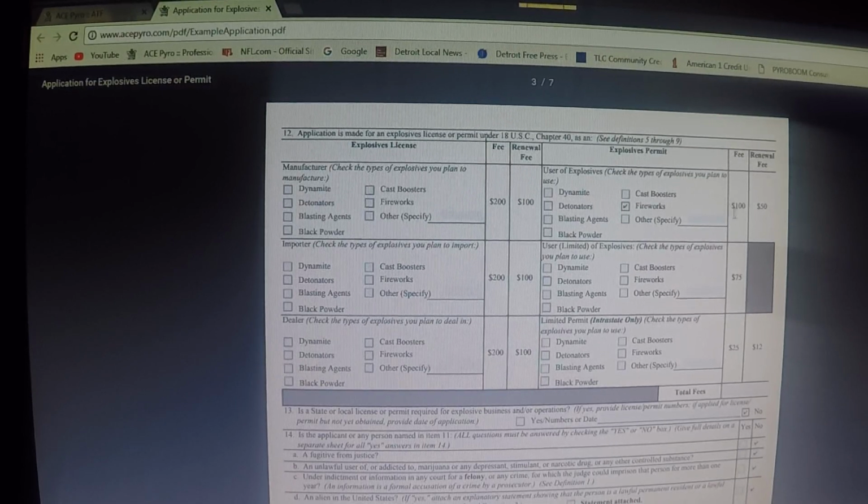And here's the fee that I told you about, $100. All right, that's where that figure came from. It's good for 3 years, and your renewal fee will be $50. All right.